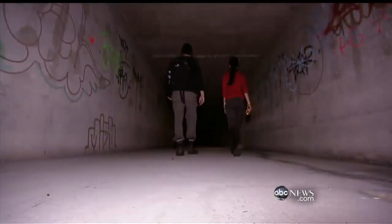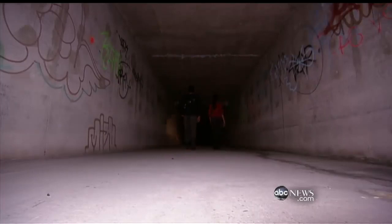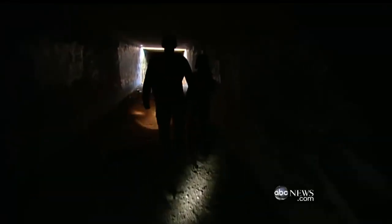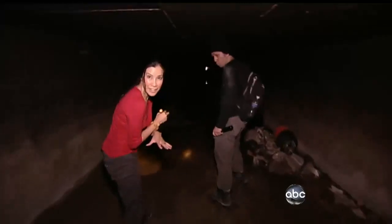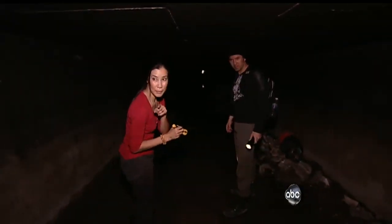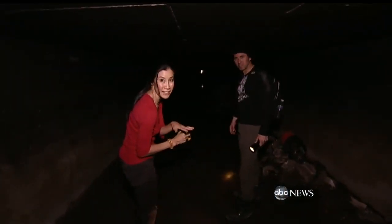We followed Matt deeper into the tunnels and found a dark underworld. Yeah, I've been exploring these tunnels for more than 7 years. You still have a bit of anxiety going into the tunnels because you never know what to expect and you never know what's waiting in the dark. By the way, the only reason we can see right now is because of our flashlights and the light from the camera, because otherwise it's pitch black in here.